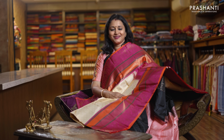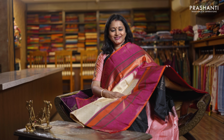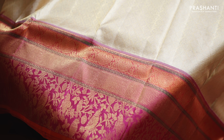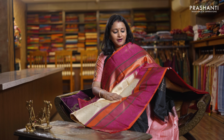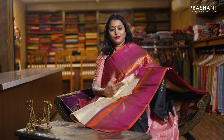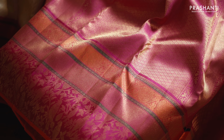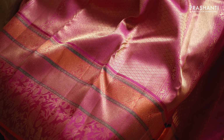Cream and pink 2-gram golden zari weaving sari with rich geometric brocade weaving running along the entire sari. This has got korvai borders with very pretty parrots and floral pattern running on both sides with selvage in peachish pink. This has got a contrast pink pallu with rich zari woven pattern and a contrast plain blouse, priced at 17,570.